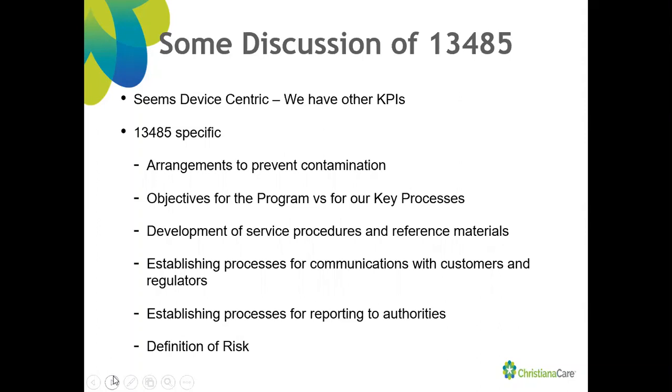Our QMS is set up to ensure our ability to deliver on our key processes, not on our ability to install and reproducibly service one particular device. We do not develop reference materials. And as far as discussing communications with regulators, that's a function for our entire hospital and organization, and not particularly just our department. And so for us, the way we defined it, that's out of the scope for our quality management system. And then touching again on the definition of risk, it seems kind of thorny that impact the safety or performance of the device or its ability to achieve pre-market approval. That really doesn't align well with our mission of providing our key processes.